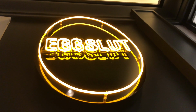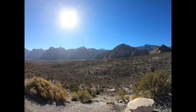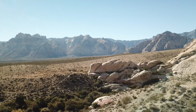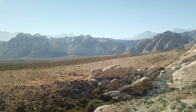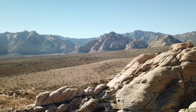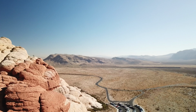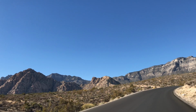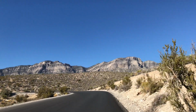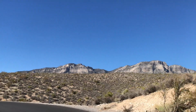The next morning we got up early and headed out to breakfast, and then off to the Red Rock Canyon National Conservation Area. This is what Wikipedia says about this Red Rock Canyon. It says the Red Rock Canyon National Conservation Area in Nevada is an area managed by the Bureau of Land Management as part of its National Landscape Conservation System and protected as a national conservation area. It is about 15 miles or 24 kilometers west of Las Vegas and is easily seen from the Las Vegas Strip. More than 2 million people visit the area each year.